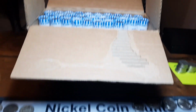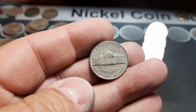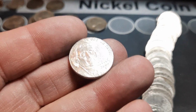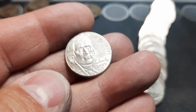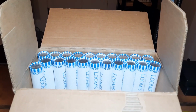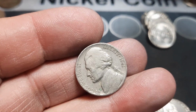Roll 32. And finally, 40s nickel, number 2, 1947. Out of Philly. Roll 25, and here's something you don't see too much anymore. You got a beautiful 2009 P. 2009s are a low mintage compared to most, so we'll take that. Roll 29, and we're going to have 40s nickel, number 3. It's been a pretty slow box.